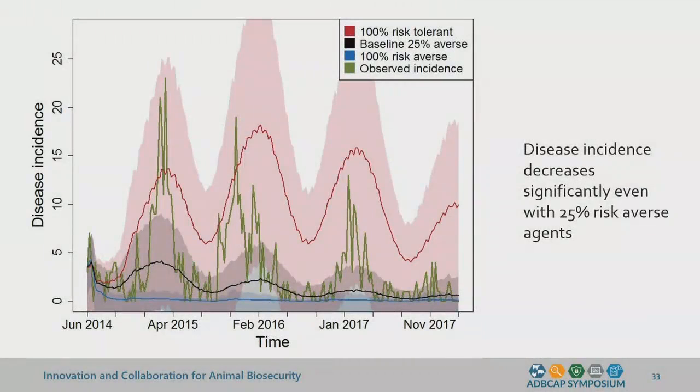And then, well, the part of the market is new, so we still don't have the data to verify whether the model really reflects reality, but the fact that we were able to reproduce those high prices in the beginning when there was the high disease impact in 2014, well, that's a good indication that the market model has some good, believable features in it.